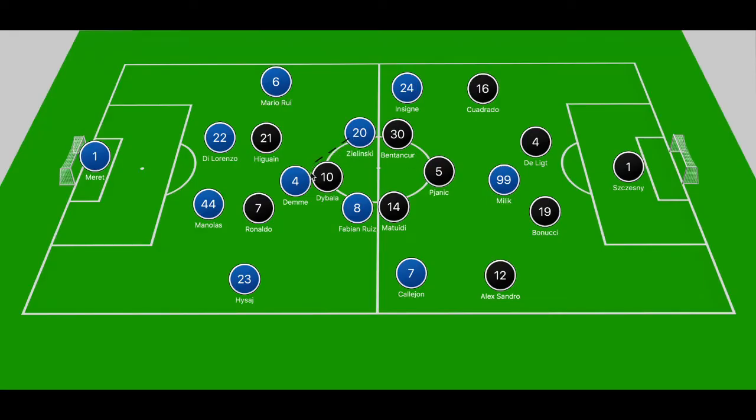So when we break down the game and we look at the board, we have Napoli in a 4-3-3 that became a 4-5-1 without the ball. And we saw Juventus in their midfield diamond that was shifted into a 4-1-3-2.